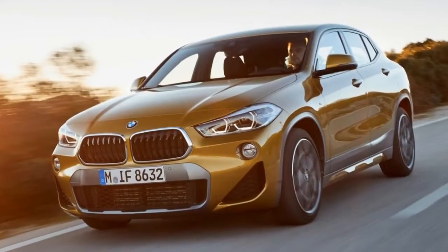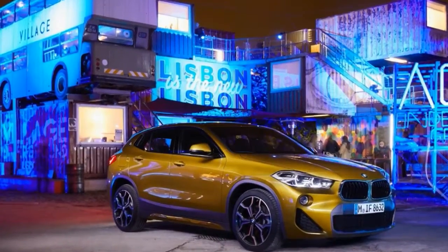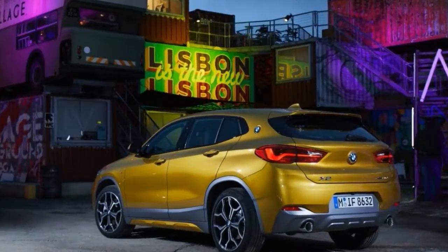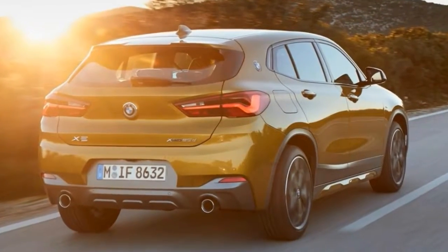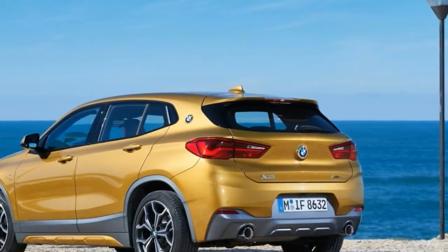BMW X2 manages to serve up a zingy new style that hardly compromises its space or usefulness. This is a new name, and an additional model in the BMW range, without a direct predecessor. Even so, it's hard to imagine a new rival that needs less explaining than the X2. It's a lower, sleeker, sportier and slightly less roomy counterpart to the X1.